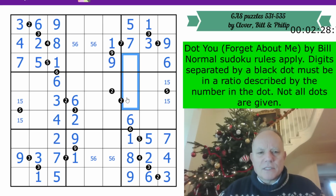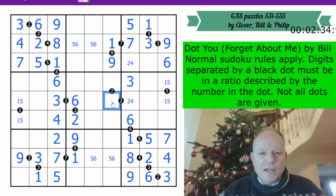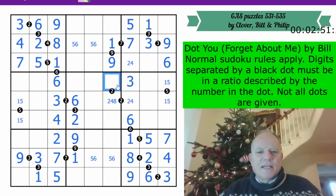Now, probably less obvious here. 2, 3, and 4. In fact, both of those are 2 or 4. The 3 goes there. This is half or double a 2 or a 4. Can't be half of 2. Could be half of 4. It could be double 2 or double 4. That's quite a lot of possibilities. This is going to be even, but I don't know what it is.